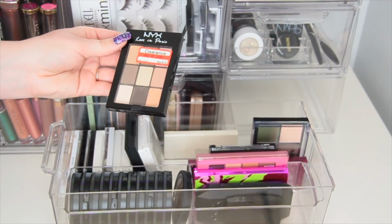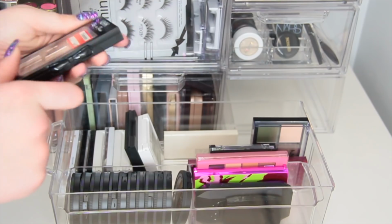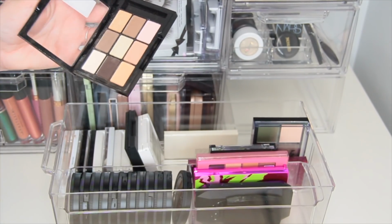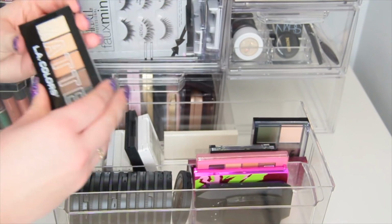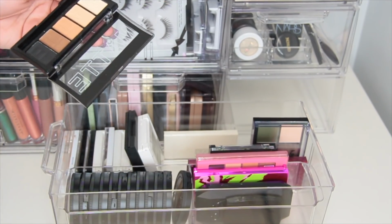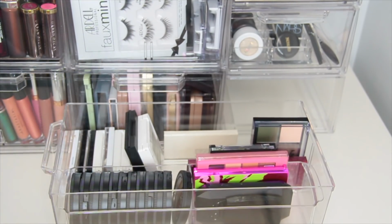The next eyeshadow I have is from NYX. I'm going to go ahead and declutter this because it used to be my favorite palette and I just need to move on. I've never really used it. I used to use it a whole ton, but it just needs to go. The next palette I have is this LA Colors matte palette. I'm going to go ahead and declutter this. I used it once and I never went back to it, so I'm just going to get rid of it.